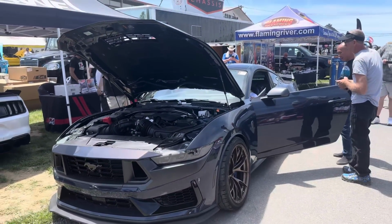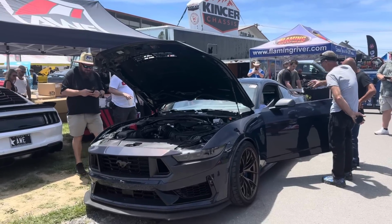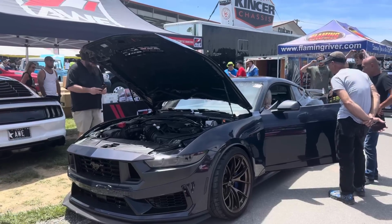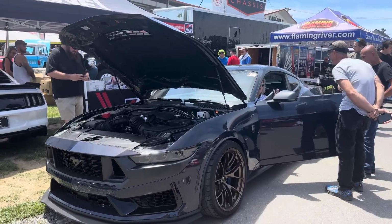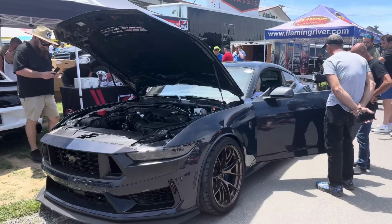So here we go, doing some revving at the AWE booth. Whenever she revs it, no problem. And it's like, action. Rev her up.